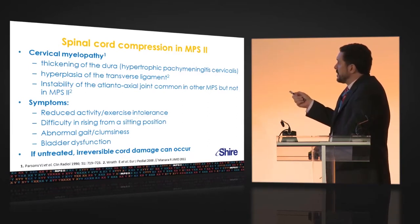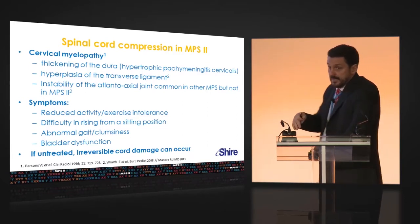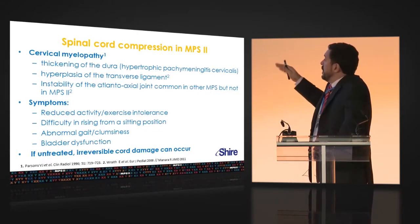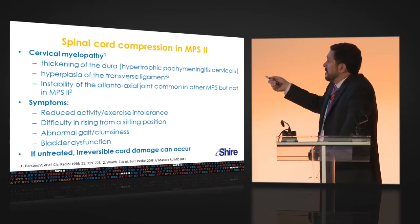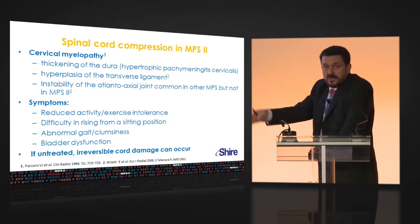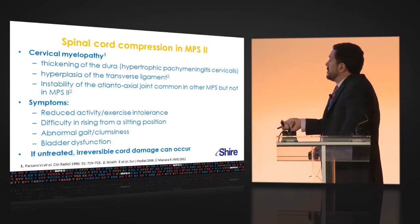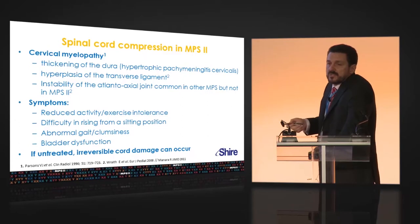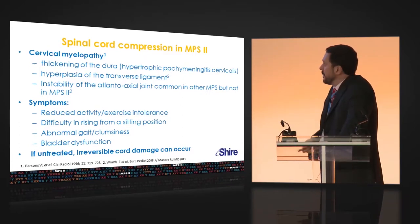And it's important to know that if you leave this compression there in the natural course, the patient will become wheelchair-bound and bedridden in maybe a few months or years. So irreversible damage could occur and you have to treat it.